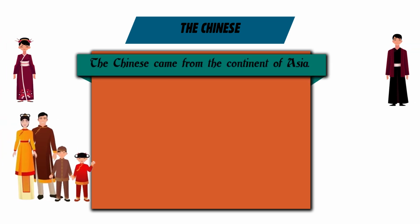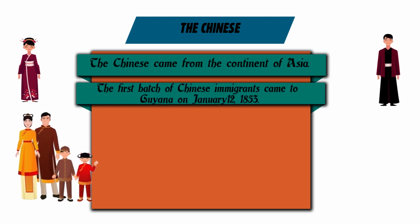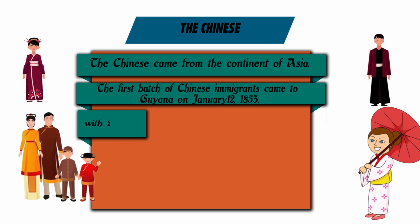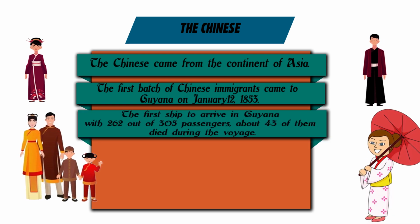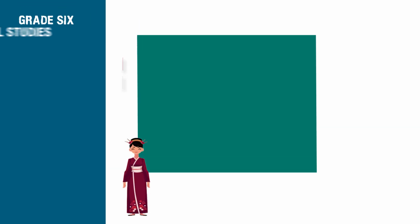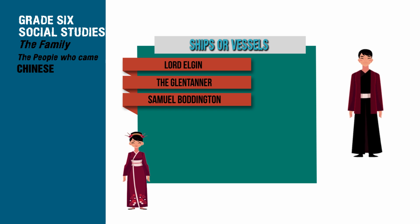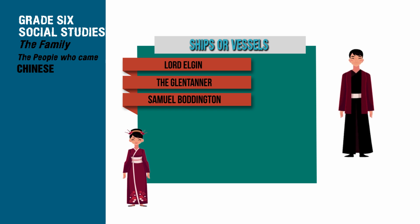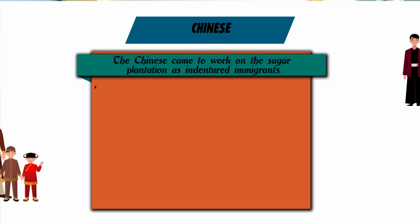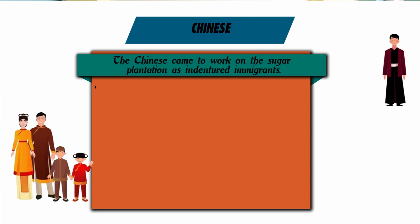The Chinese came from the continent of Asia. The first batch of Chinese immigrants came to Guyana on January 12, 1853. The ships which brought the Chinese to Guyana were Lord Elgin, the Glentana, and Samuel Buddington. The Chinese came to work on the sugar plantations as indentured immigrants. Of course, yes, the Europeans brought them here.